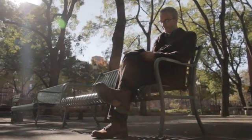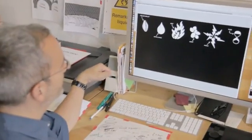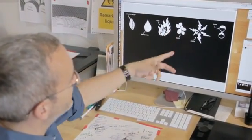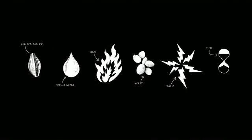And then I started thinking about the ingredients of the whiskey, which are basically malted barley, spring water, heat, yeast, time, and then I thought it would be fun to have one called magic, because it's just this sort of unknown, weird little thing. The secret thing that makes a-nock a-nock.